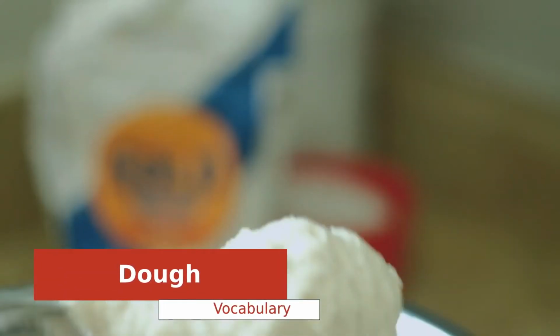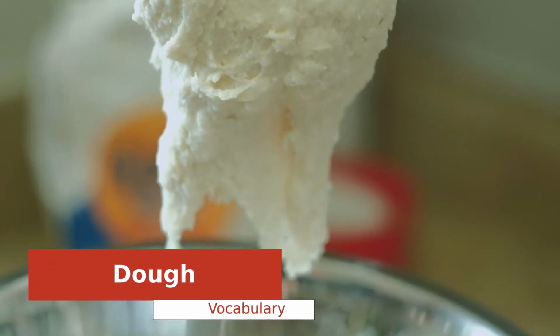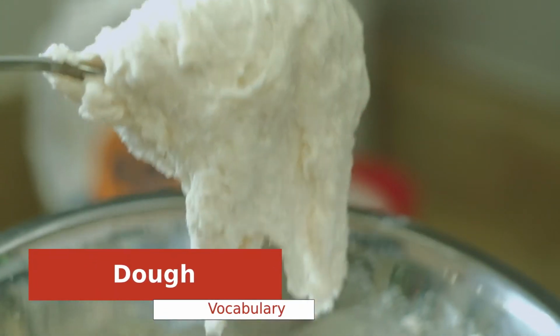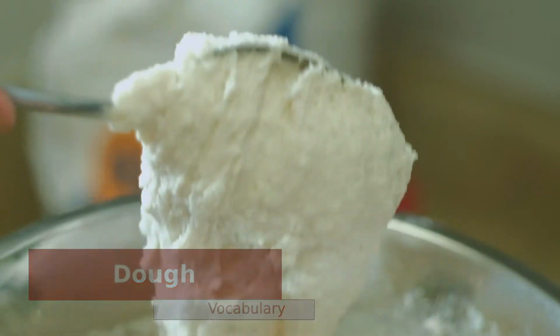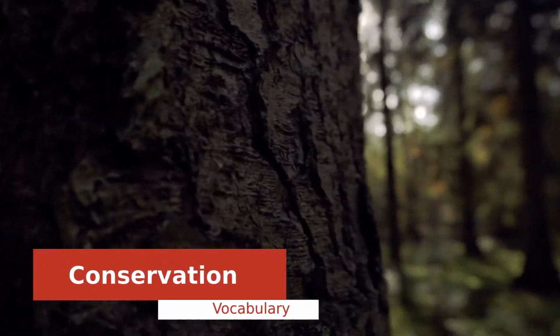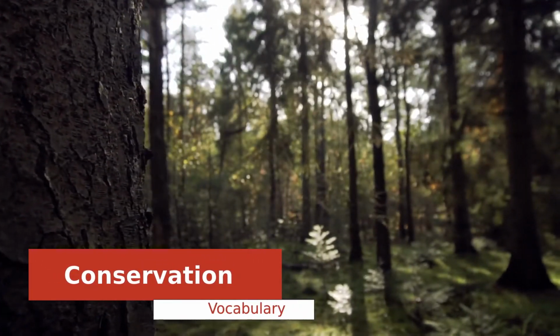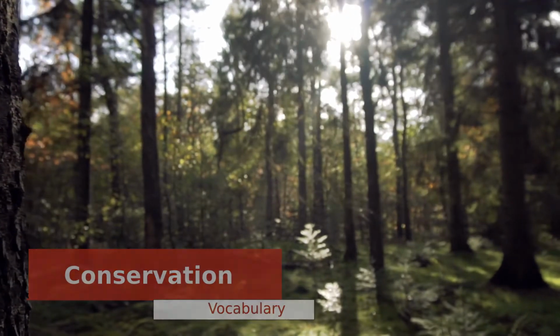Before we get started, let's learn a little bit more about the project we're going to be working on. Dough is a thick mixture of flour or meal and a liquid such as water or milk that is prepared for baking into bread, cake, or the like. Conservation talks about the protection of natural resources, such as soil, water, or forests, from loss, pollution, and waste.